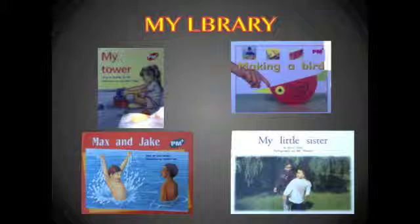Each student will have an individualized library of books that match their reading level, where they can select books that are familiar to them and practice their daily reading. Students at higher levels would have more options available to them.